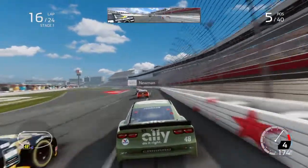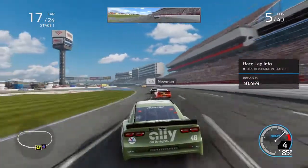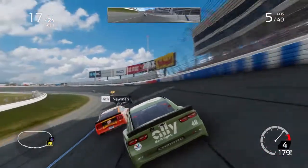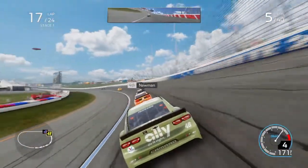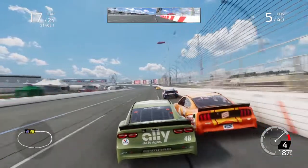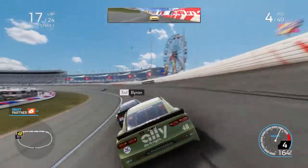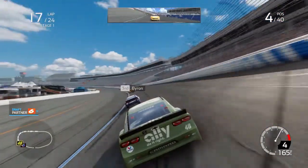But out of 4, we're going to make a move. Our new favorite driver, and now we have 8 laps to go in the stage. And we're in the top 5, now to the outside of fellow Indiana resident Ryan Newman. Not going to get it done. Now we're going to get a run on him down the backstretch. Going to look to the inside of him. Still there. Looks like we're going to make the move into 3. Now we're right behind our Hendrick teammate William Byron.